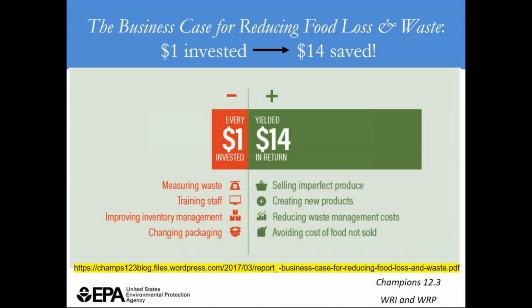A United Nations group prepared a report called The Business Case for Reducing Food Loss and Waste. After reviewing 1,200 business sites across 700 companies in 17 countries, the report shows that for every $1 invested in source reduction strategies, like measuring excess food and improving inventory management, $14 are saved through returns such as reduced excess food management costs and avoided food purchases. That's a 1,300% return on investment.